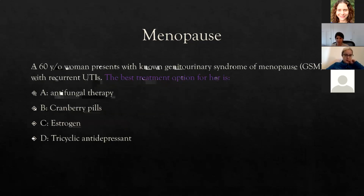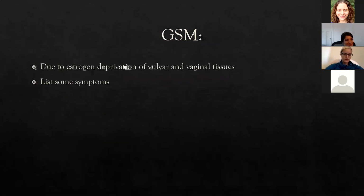So we have a 60-year-old woman. She has known GSM, I'm sorry, she has recurrent UTIs. What is the best treatment option for her? Estrogen. Perfect. Okay, so GSM, this is due to estrogen deprivation of the vulvar and vaginal tissues.